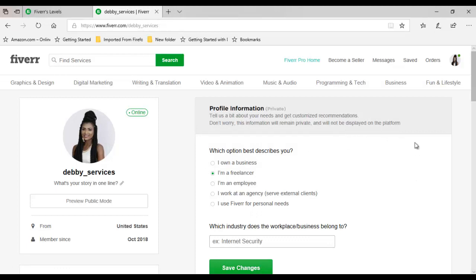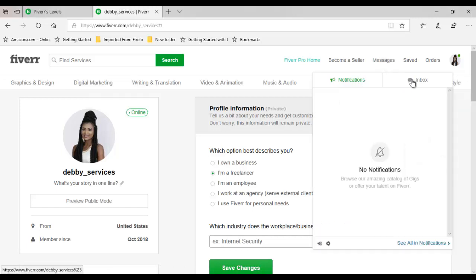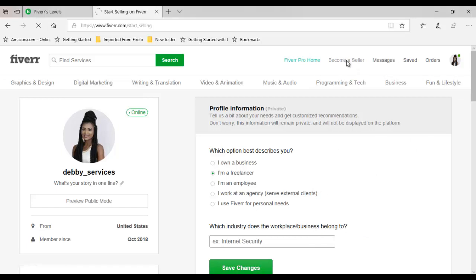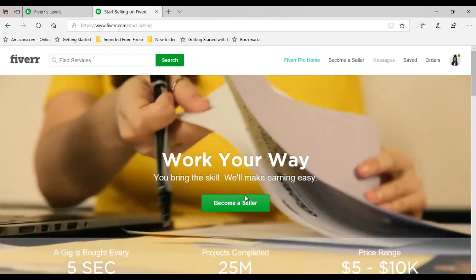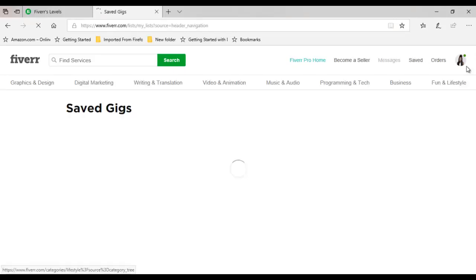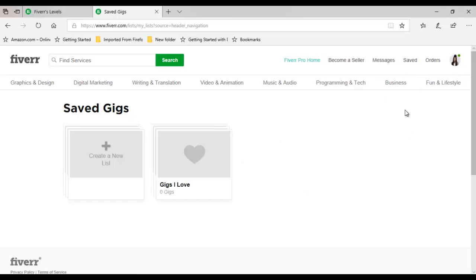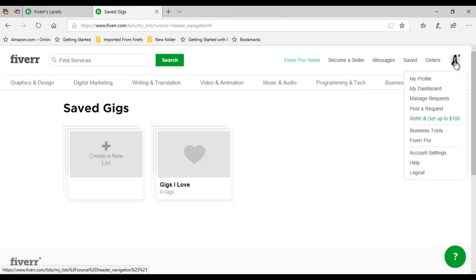Now let's have a good tour. Now if you come down here, you see your profile, your dashboard, your manage requests, posts, stuff. You come down here, you see your notification, your inbox. You come down here, this way if you want to start creating your gig, become a seller, that's when you want to start creating your gig. This way you are going to have your various orders, and any gig you like on Fiverr and you click on the love icon, it shows up here. This for your messages to your inbox, then notifications when you have made a sale. Okay, now we touched on all this yesterday.